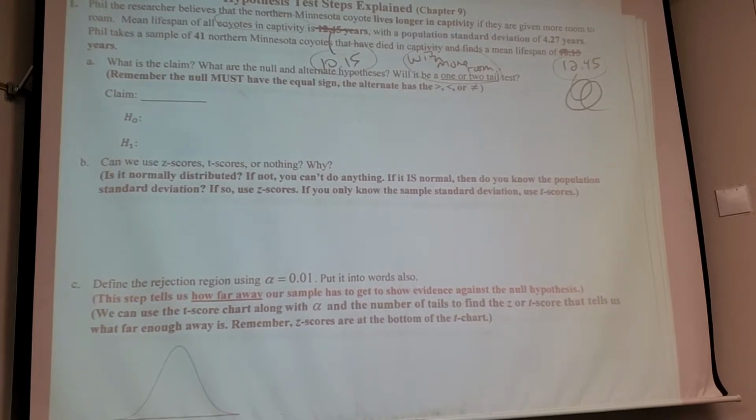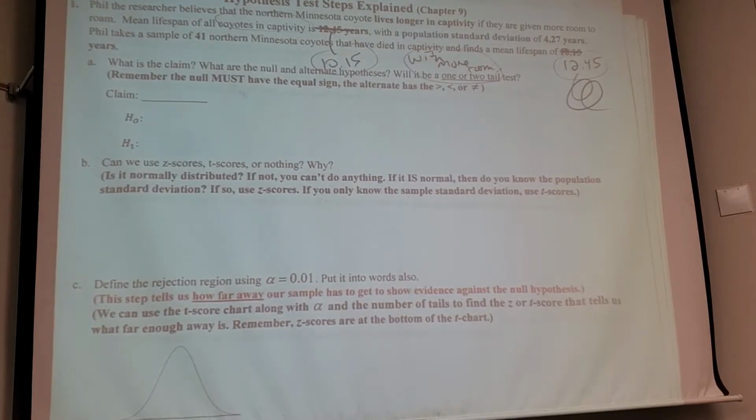So basically, not only does a sample have to match the claim, but it's got to be so far in that direction, in this case, so far up. And how do we measure distance in statistics? Z-score. So I'm going to set a benchmark Z-score that I want my sample to hit.